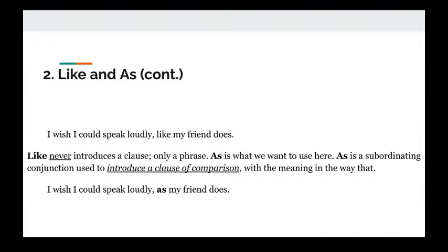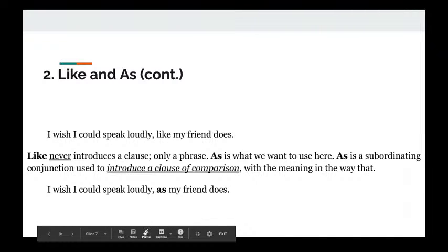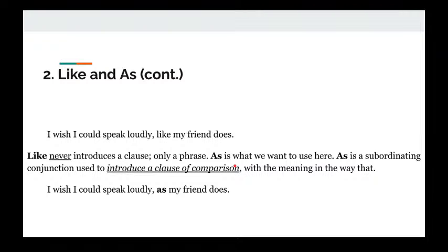So here, the sentence I wish I could speak loudly like my friend does is incorrect, because like never introduces a clause, only a phrase. So as is what we want to use here. As is a subordinating conjunction used to introduce a clause of comparison with the meaning in the way that. So instead, the sentence in its correct form should be, I wish I could speak loudly as my friend does, rather than I wish I could speak loudly like my friend does.